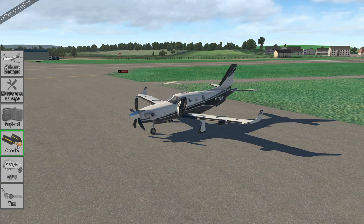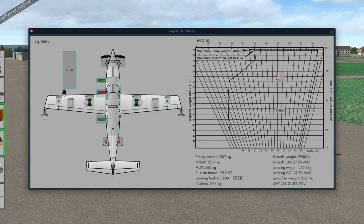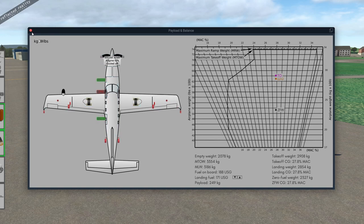Can you believe we've had this thing for, what is it, 2.5 years now? We've had this aircraft. Doesn't get old. Let's have a look at the payload. I'm going to put the static wick protector covers on, pitot cover on. I'm not going to touch the $50 button. I'm going to put the cap on the engine.